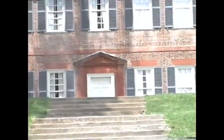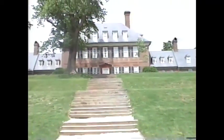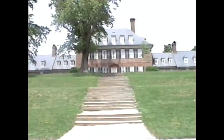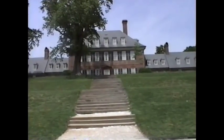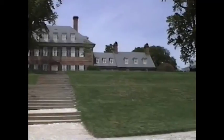This is actually the front of Carter's Grove Mansion. This is how you would have approached it if you came from the James River. Very, very beautiful.